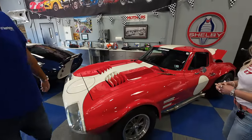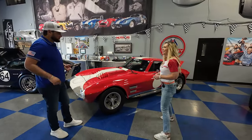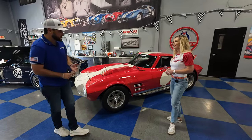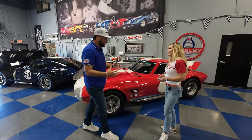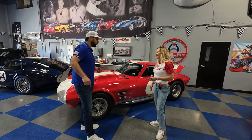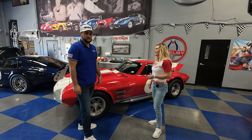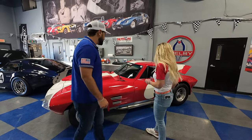I love the Grand Sports. You really don't see a lot of them. We've done them with 350 small blocks, with the period correct 377 aluminum small block with side draft Webers. We've done them with supercharged LS platforms, LT4s, everything you could think of, enough to burn the tires and scare the absolute mess out of you. That's all I can say.